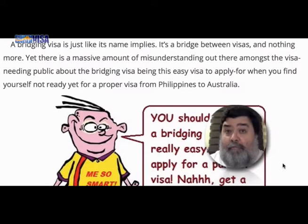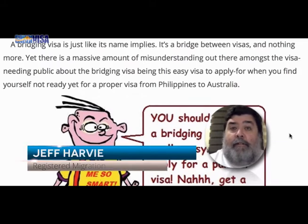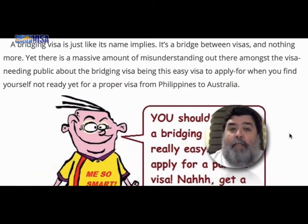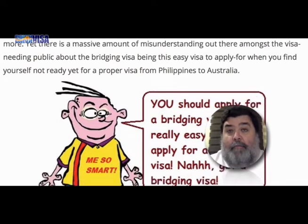Can you apply for a bridging visa? A bridging visa is just like its name implies. It's a bridge between visas and nothing more. Yet a massive amount of misunderstanding out there occurs amongst the visa-needing public about the bridging visa being the easy visa to apply for when you find yourself not ready to apply for a proper visa from Philippines to Australia.